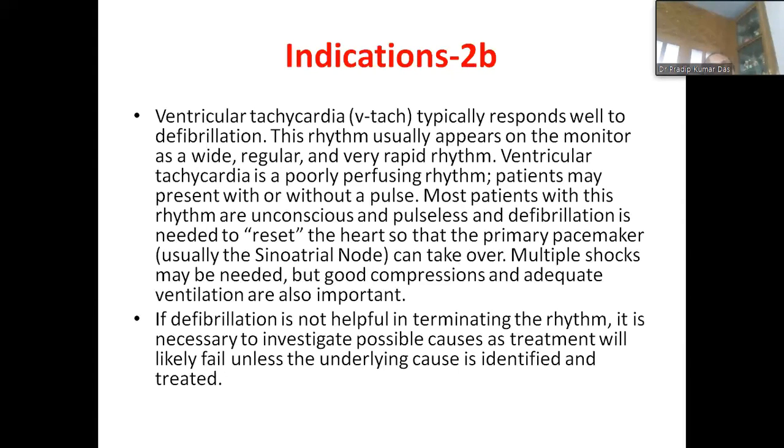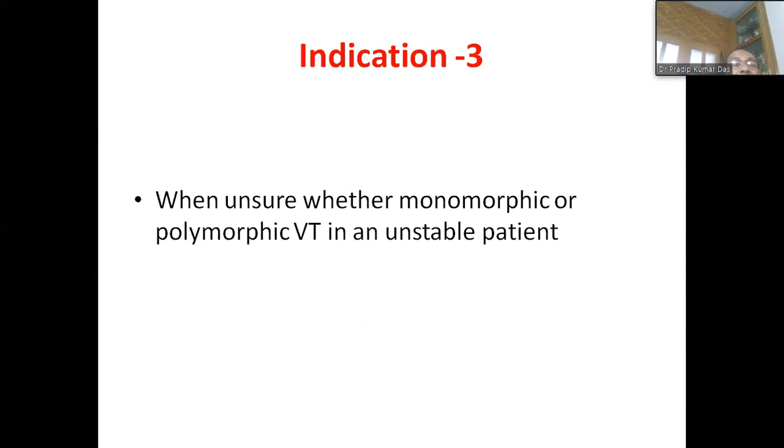If defibrillation is not helpful in terminating the rhythm, it is necessary to investigate possible causes, as treatment will likely fail unless the underlying cause is identified and treated. And the third indication: when unsure whether it is monomorphic or polymorphic VT in an unstable patient, we can use it.